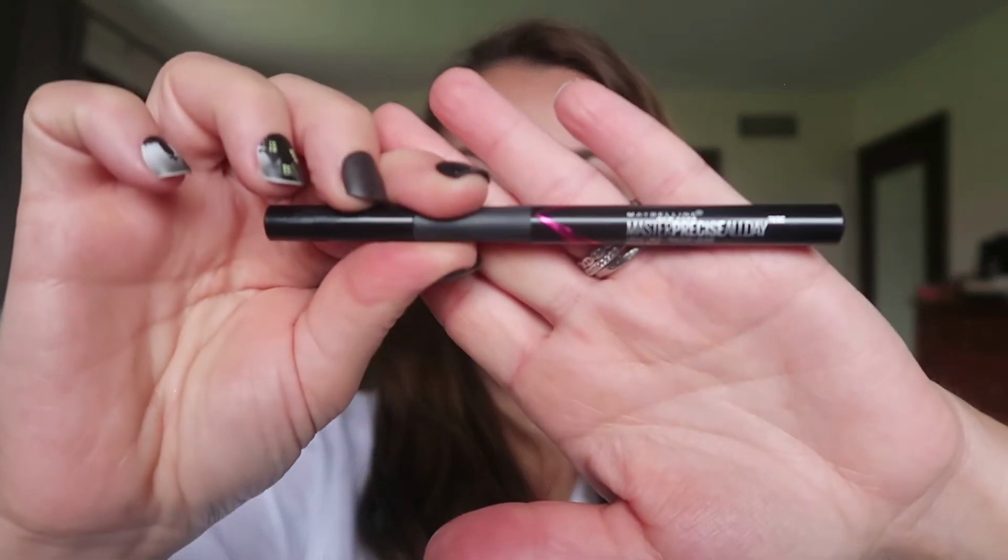Finally, we are going to put on some eyeliner and some mascara. The eyeliner that I've been using is the Maybelline Master Precise All Day Liquid Liner in black. I will say this stuff will legit stay on all day. I love it. I feel like I'm late to the game on this particular eyeliner, but it's amazing. I'm still learning the liquid eyeliner technique. I've always been a pencil girl in the past, but I was sold on this thing. It was recommended to me by somebody, and I tried it and it stayed on all day.